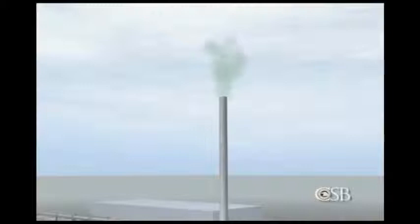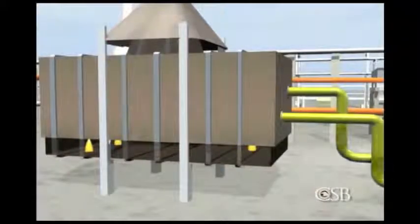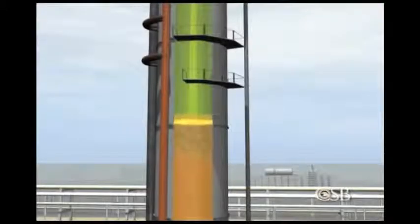Operators also turned off 2 burners in the furnace to lower the temperature inside the tower, believing this would reduce the pressure. Nobody knew the tower was dangerously full.